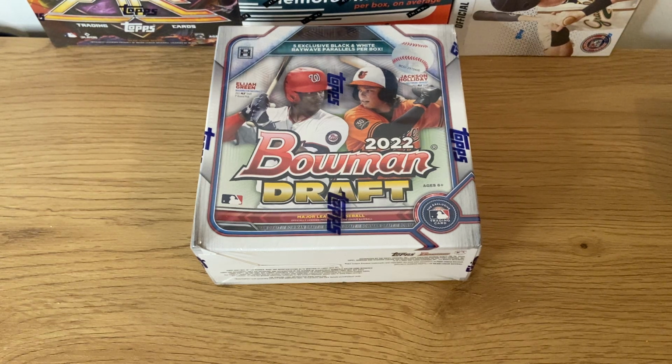Today we're going to have for you Bowman Draft of 2022. There are 3 different presentations in which you can get this product. So you get the jumbo box, which has, I think, 12 packs, around 500 or 600 cards, and 3 autographs. You're going to get the super jumbo pack, which is super expensive also. You get 5 autographs and around 1,000 cards. I always wanted to rip one of those, but it's a very expensive product.